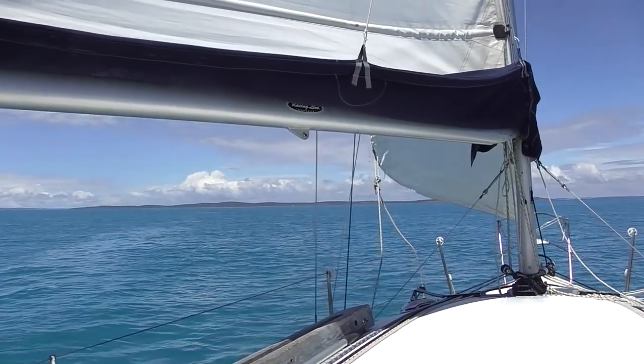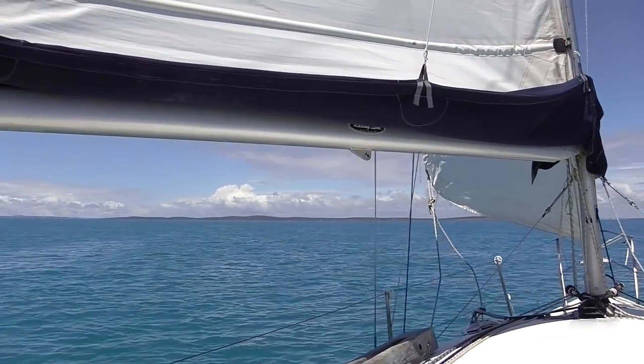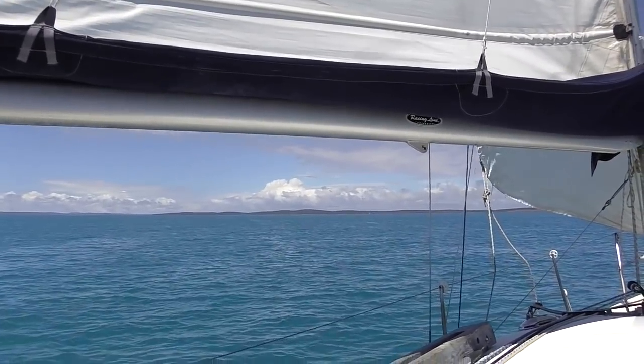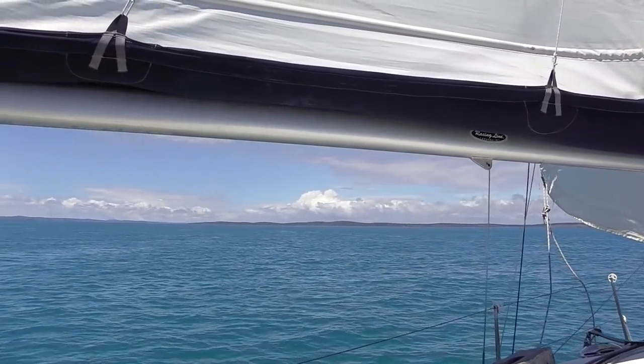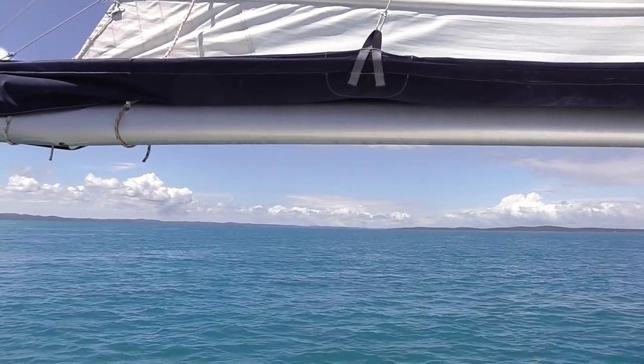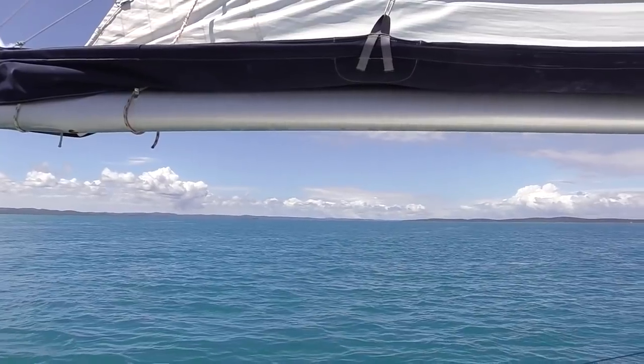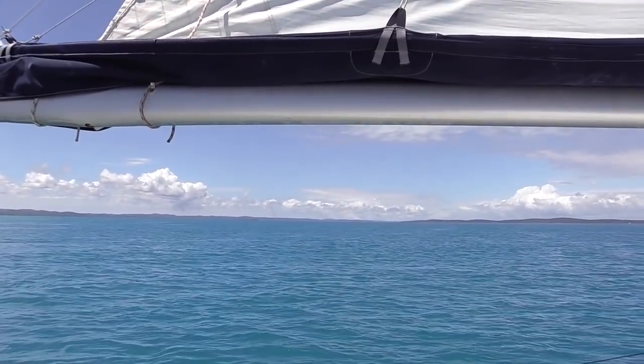Just got to skirt a couple of sandbanks before I can turn the corner, and I hope to anchor there if I possibly can and go ashore and have a pizza. In front is Big Woody Island, and there's one catamaran going down the inside of Big Woody Island there. Little Woody's over there, and in the centre of the screen is Kingfisher Bay. With the tide we should be down there by about 12 o'clock. It's now 10.